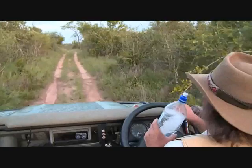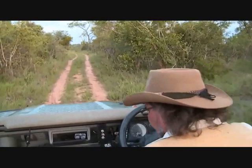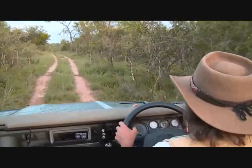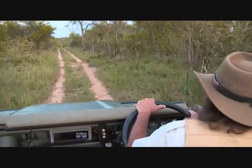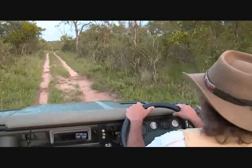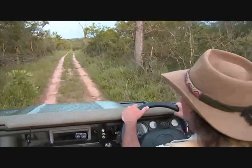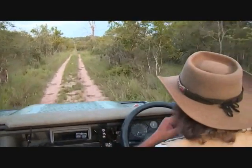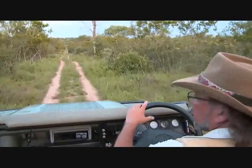Sundowner. Iced water. Reverse osmosis. Prepared water. Get a bit of air moving. Suddenly got very humid, very still, very close.